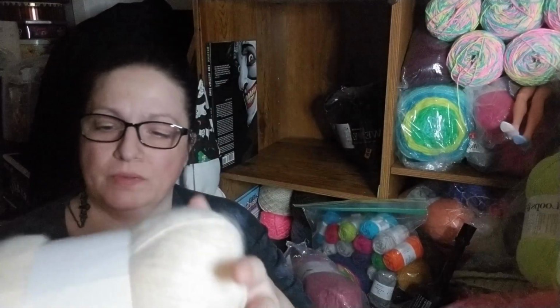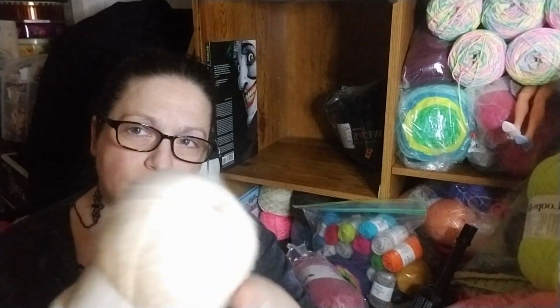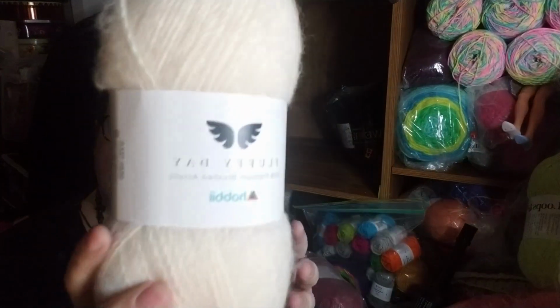So, this is Fluffy Day. If you look really closely here, there's a beautiful halo. This is going to be an interesting one to work with. I think I found a sweater today that is intended for fluffy yarn like that. It was really cute, and it had a couple of different color changes to it. So I may take a better look at that pattern soon.